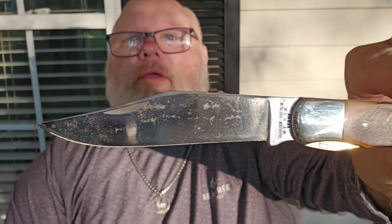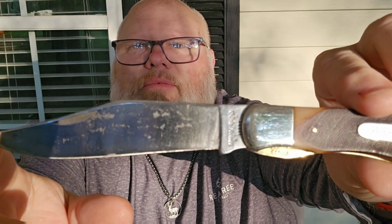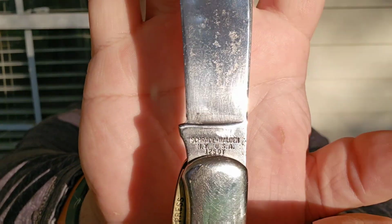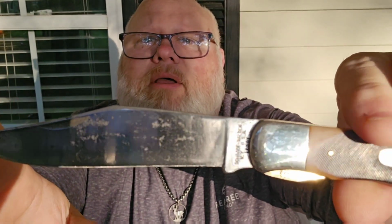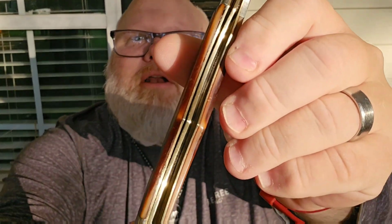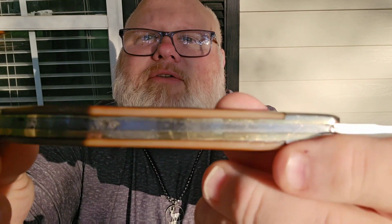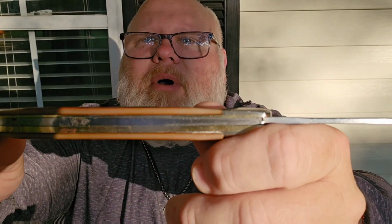And let's look at that blade. Again, you can see there is some staining, some pitting spots on this blade. It is not mirror polished by any stretch of the imagination. But from where this was, you couldn't even see. Here's that tang stamp. Schrade-Walden, New York, USA, 125 OT. And all the brass, this is a liner lock. If you can see here, it says press. Take a look at all that brass now. That blade channel down inside was very bad. Brass on the back. I'm getting a lot of natural light now, more than I want actually, coming in from my left shoulder, so I apologize for that.